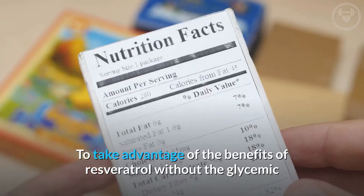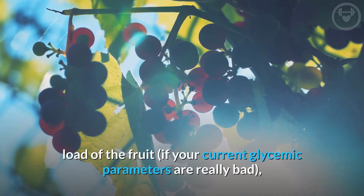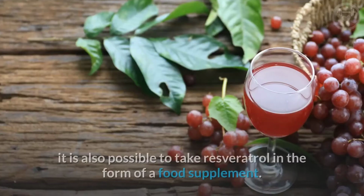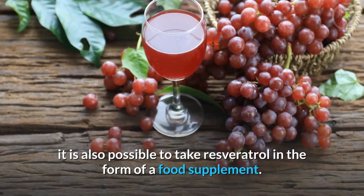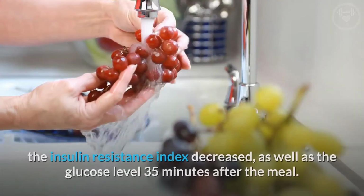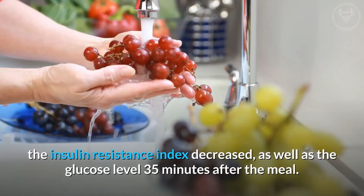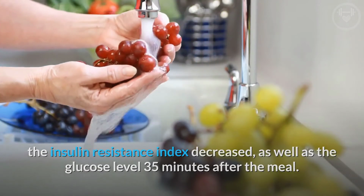To take advantage of the benefits of resveratrol without the glycemic load of the fruit, if your current glycemic parameters are really bad, it is also possible to take resveratrol in the form of a food supplement. A study on type 2 diabetics shows that after 4 weeks of taking it, the insulin resistance index decreased, as well as the glucose level 35 minutes after the meal.